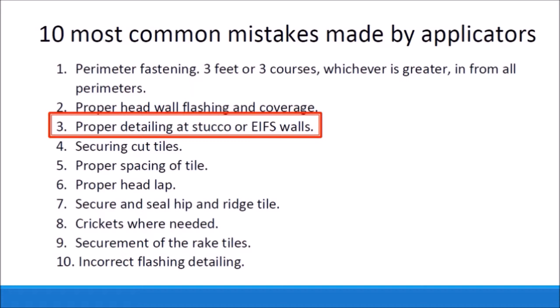The proper detailing of stucco and eave walls. This is a big issue, big issue. They'll build a house, they'll put the Z-bar in, and the Z-bar is about 1 inch off from the deck, and it's tucked in behind the stucco eave system, and you go to re-roof it, and you cannot turn your underlayment 4 inches back up the walls.